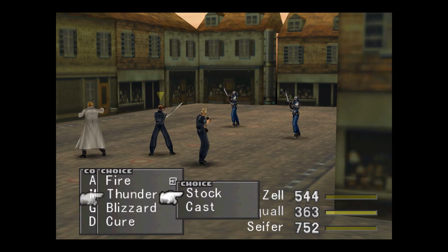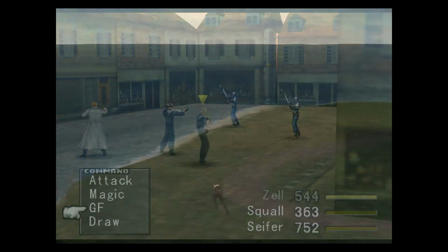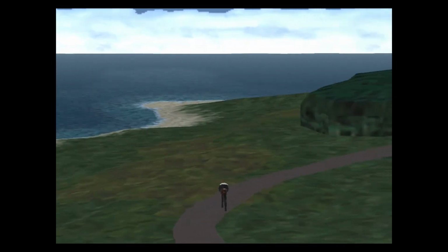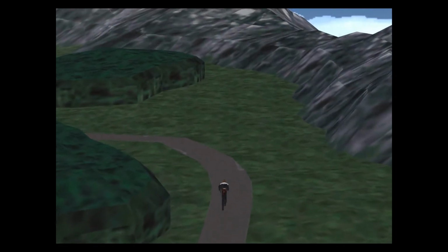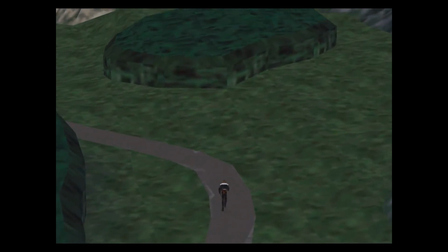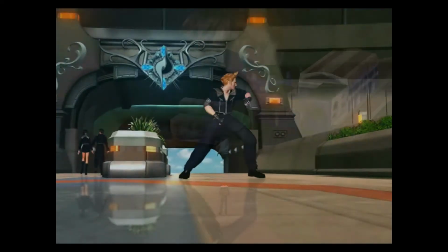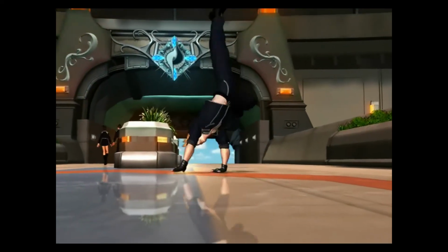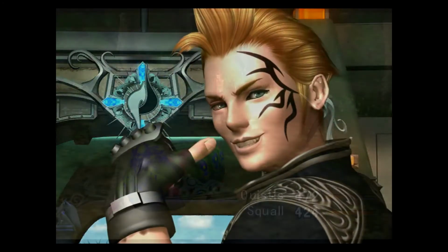Today I'm going to review the PC re-release of Final Fantasy VIII by Square Enix. Following the re-release of Final Fantasy VII in a timely manner, Final Fantasy VIII arrived on Steam on December 5th, 2013, a little more than a year after Final Fantasy VII's re-release in August 2012. This time Square Enix did it right by releasing it on Steam the same day instead of waiting for about a year, like with Final Fantasy VII.